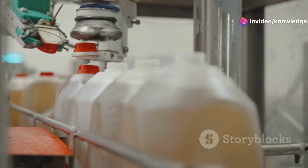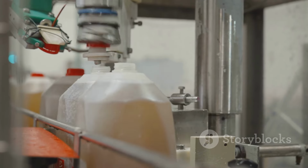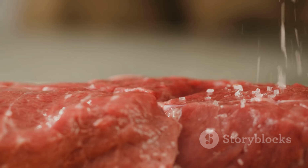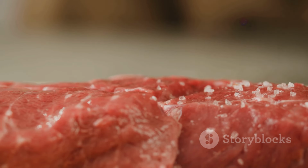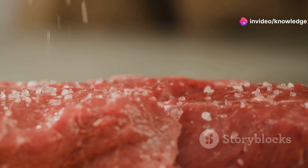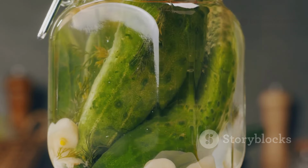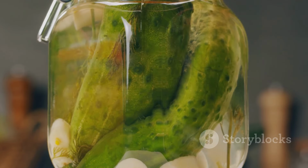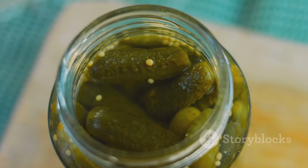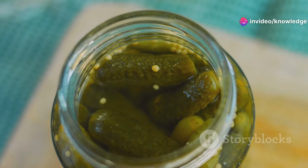The brine recipe is a closely guarded secret, passed down through generations. Each family or company has its own special blend of spices and ingredients that make their pickles unique. This recipe is often written in old, weathered books, a testament to its long history. It's this unique blend of ingredients that gives each pickle its signature crunch and tang. The right combination of spices and the perfect brine solution create a pickle that is both crunchy and flavorful, a delight to the senses.